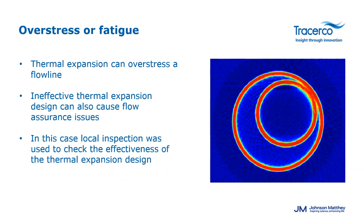Overstress and fatigue can also be identified with Discovery. So in this image on the right, clearly annulus integrity has been lost, which could have been due to the lack of centralization of the production pipe or damage to the centralizers. The thermal expansion has then allowed this to sit right up against the carrier pipe. This could lead to flow assurance issues as well as potential corrosion problems. So Discovery can also be used to check the effectiveness of the thermal expansion design.